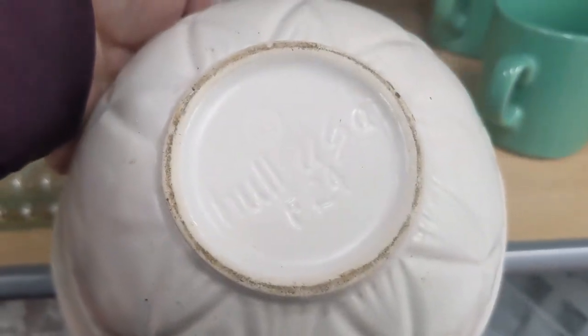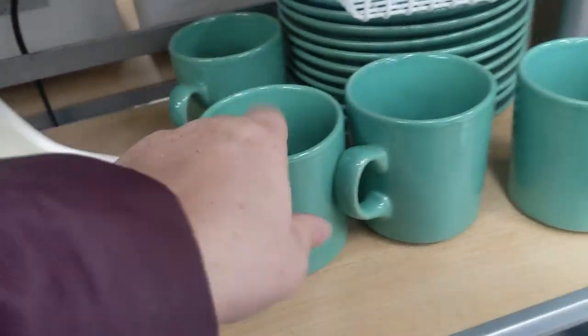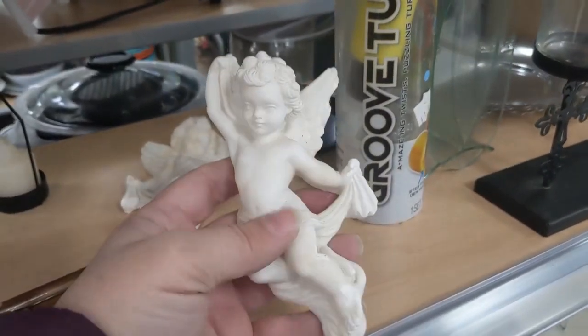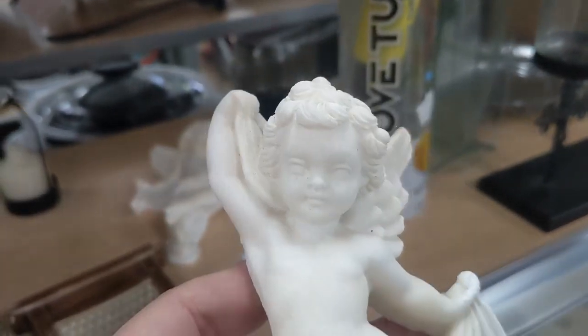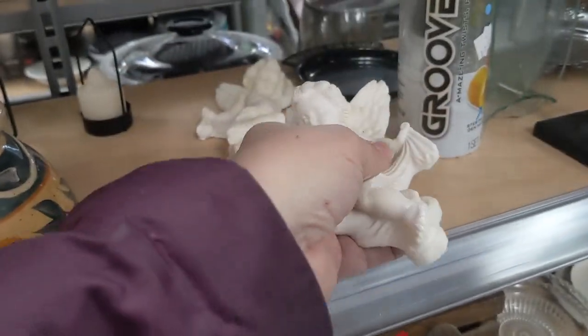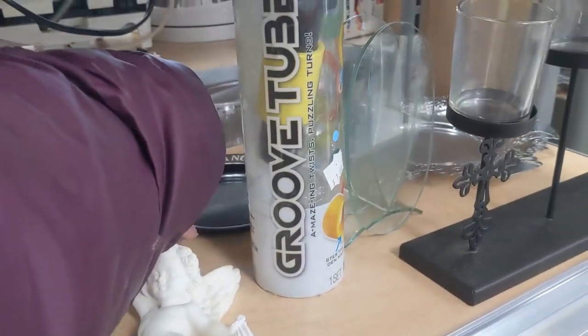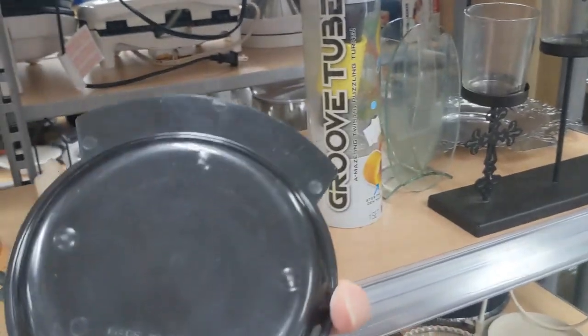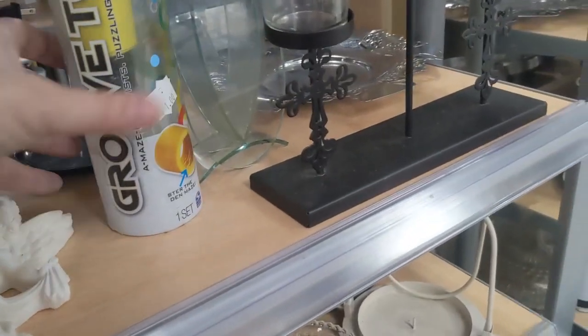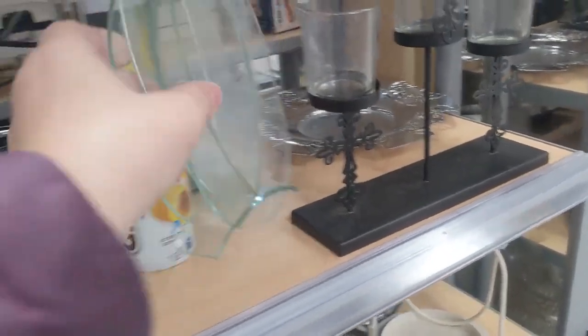Cool. USA. Okay, get back up and move on. Those are kind of sweet. Made in Greece. That's fun. I think I'm going to think about that. I don't know if I want to get it.